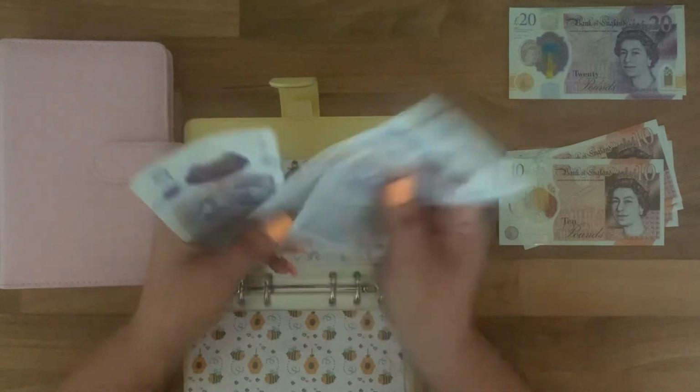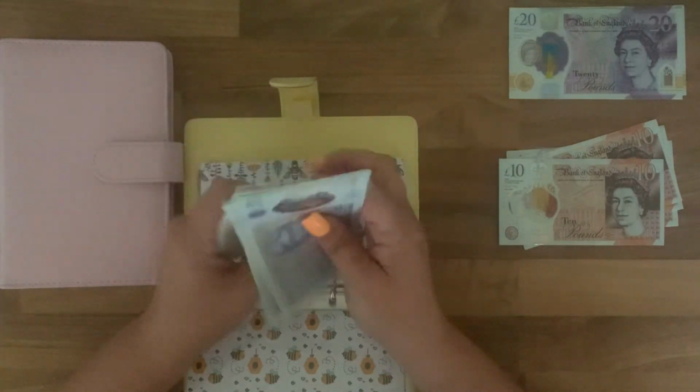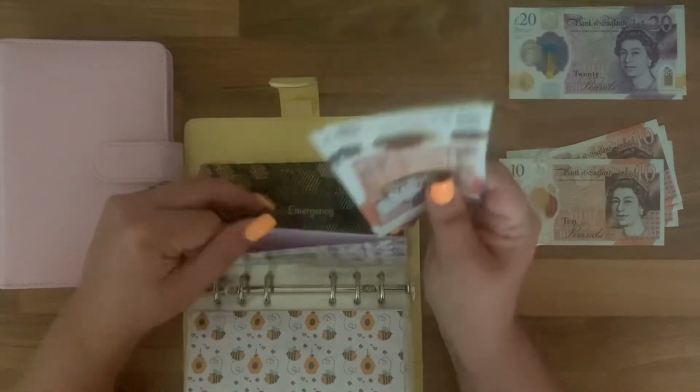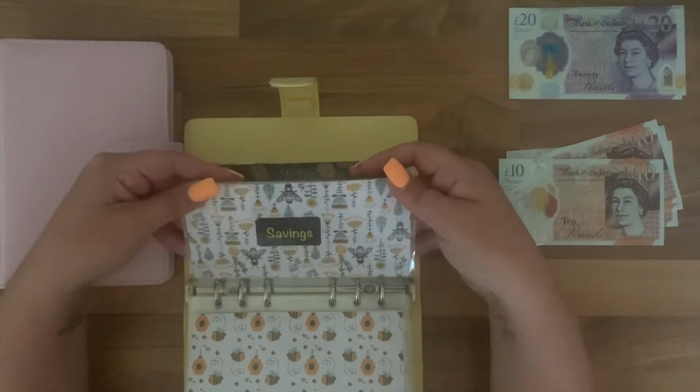Excitement. 2, 4, 6, 8, 10, 11, 12, 13, 14. Well, actually not far off 150. So maybe next week I'll transfer it back to bank and just have a placeholder.